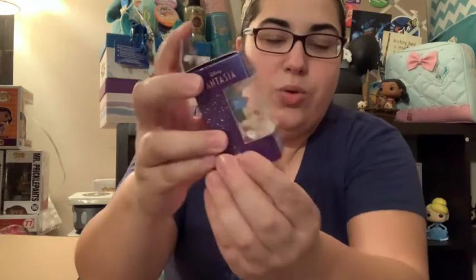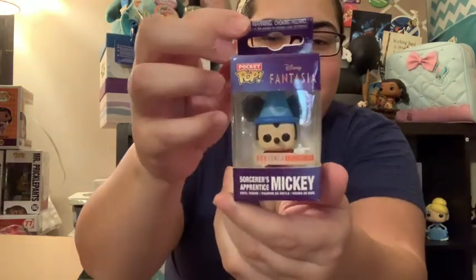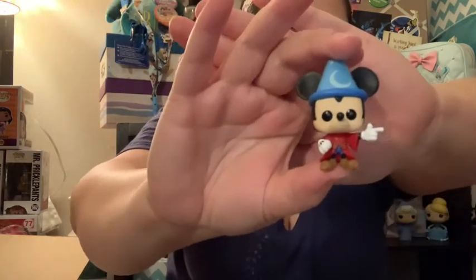So this is a BoxLunch exclusive Pocket Pop. And it is the Fantasia Mickey's Sorcerer's Apprentice Pop. And just look at this. I didn't even know they had a Pocket Pop version. Look at this cuteness.